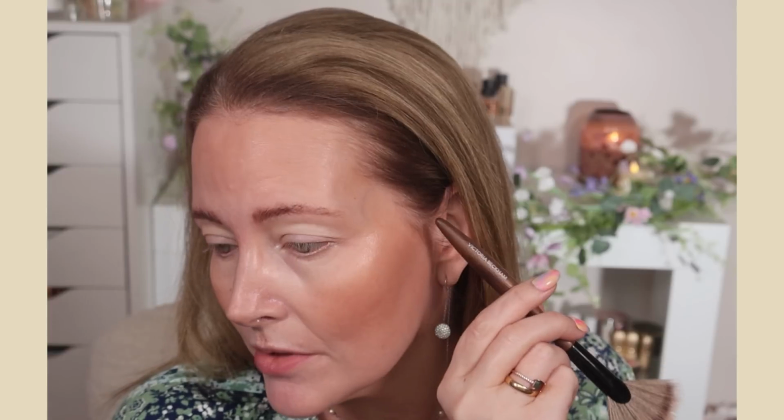So I'm taking my Victoria Beckham fan brush. Now taking this highlight on the tops of my cheeks here. Look at that. Even though it's a goldy shade, which is often not good for me, I just think this is the perfect level, the perfect amount. And like I said, very much giving me a summer bronzed look.